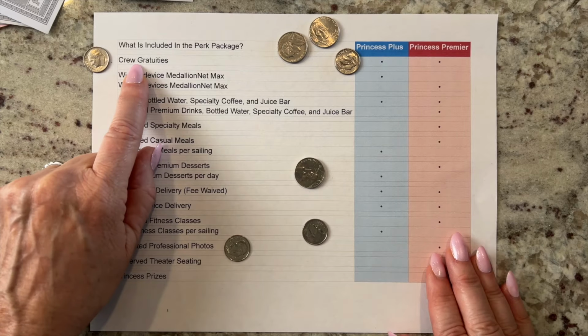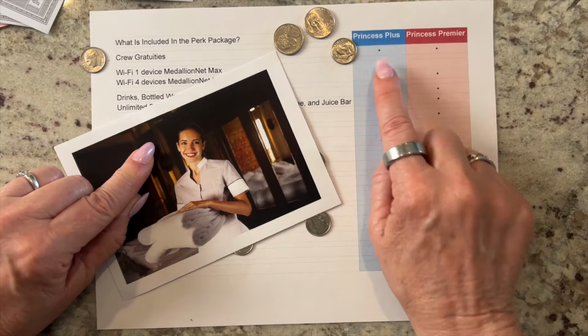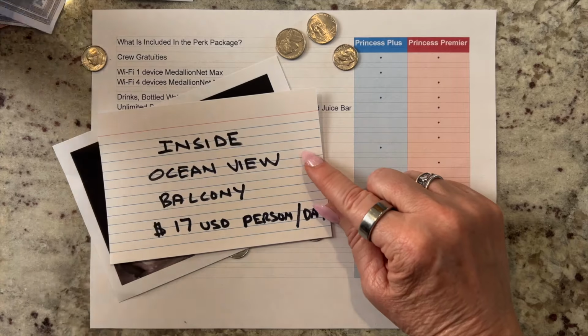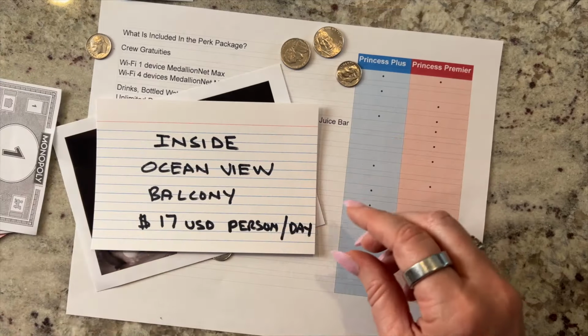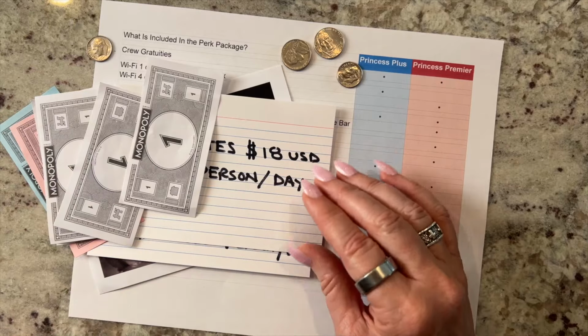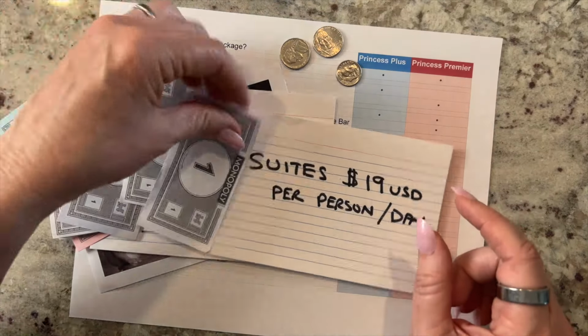We're going to go line by line to see what each package includes to help you make your decision. So over here, we have crew gratuities. The crew gratuities are included in both Princess Plus and Princess Premier. If you have an inside, ocean view or balcony cabin, that's $17 per person per day. Now, if you have a mini suite, it goes up to $18 per person per day. If you have a suite, that goes up to $19 per person per day. You're going to be paying that money no matter what. So boom, right away, you can take that off your $60 or $90 a day because you're going to be paying it anyhow.